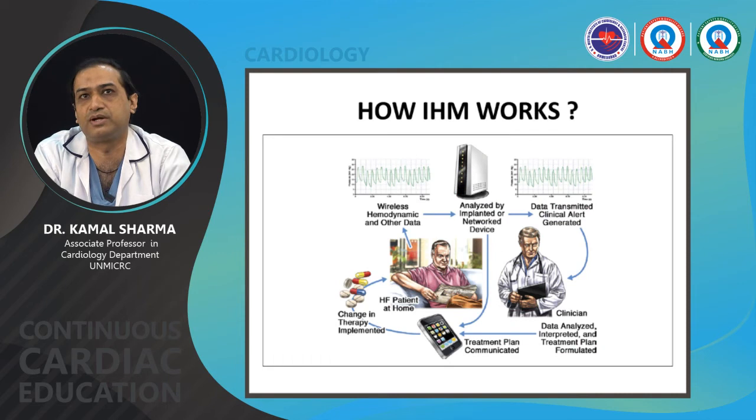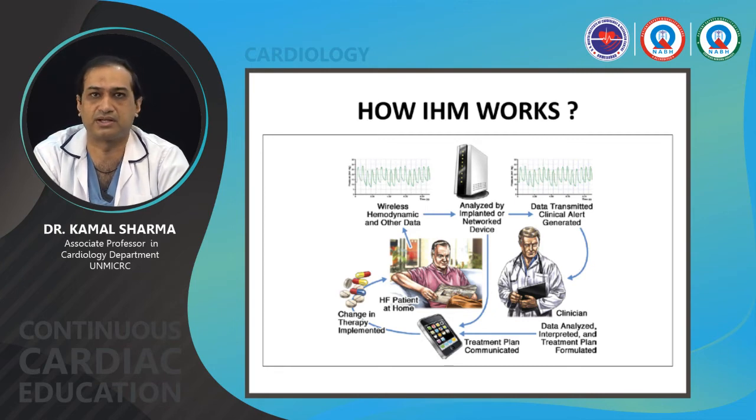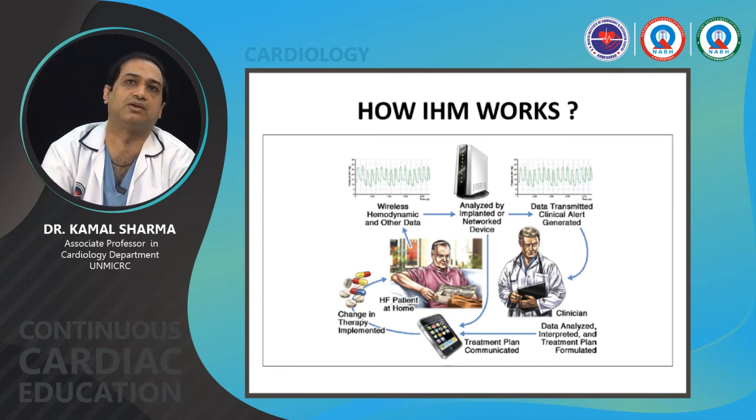So this is how the device works. The hemodynamic data is analyzed by the implanted network device, and the data is transmitted to the clinician, who then can communicate the treatment plan on a cell phone or a device analyzer, and there is a change of therapy which the patient can follow at home.